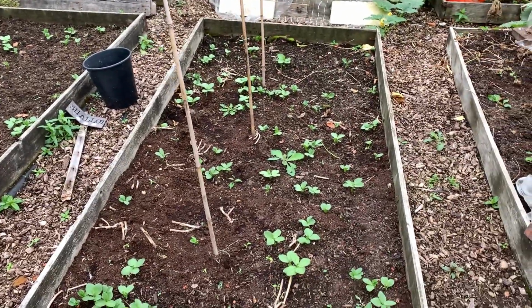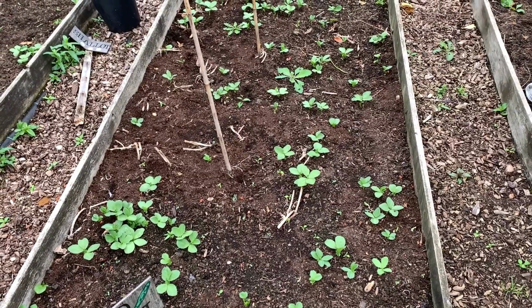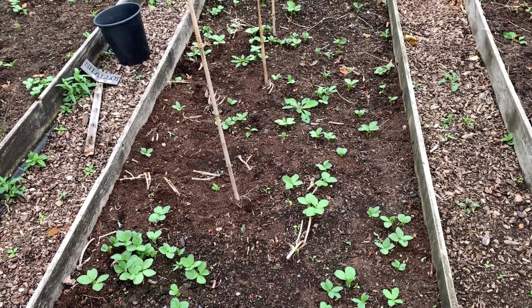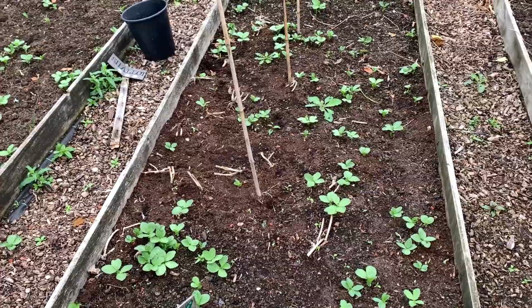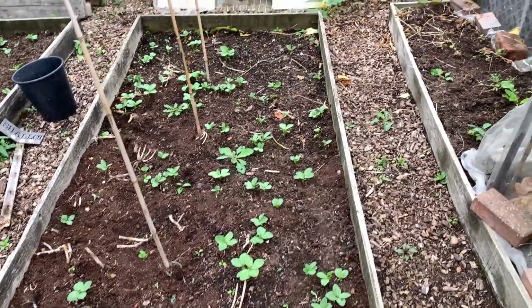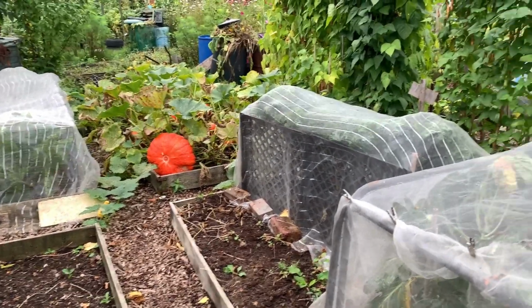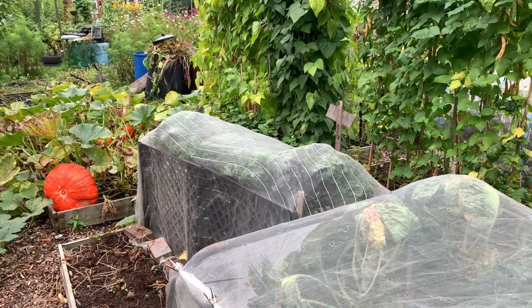So that's just some field beans starting to pop up, and the same in this bed. This was the broad beans, and it's now green manure and field beans. All we'll do is chop them down and chuck them in the compost, and what's left on there we'll just cover with a layer of our own compost. In the background there we can see one of our large pumpkins. That's doing okay, and we have another bed of curly kale.